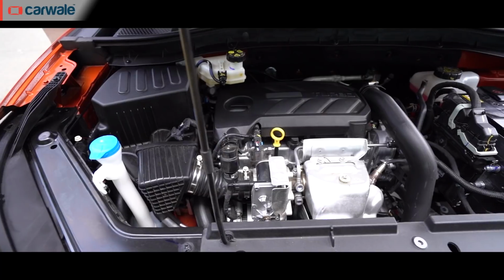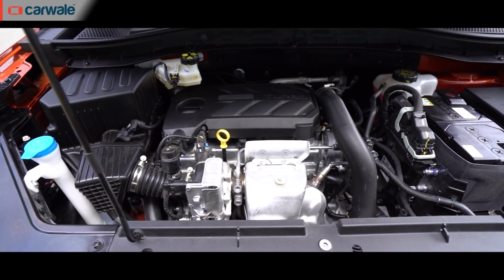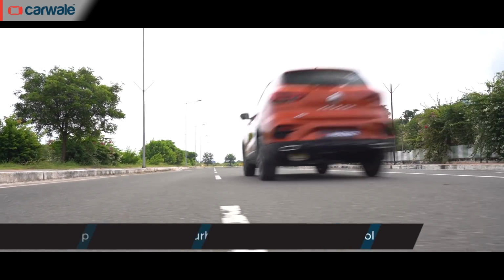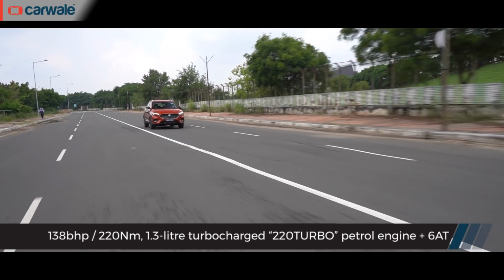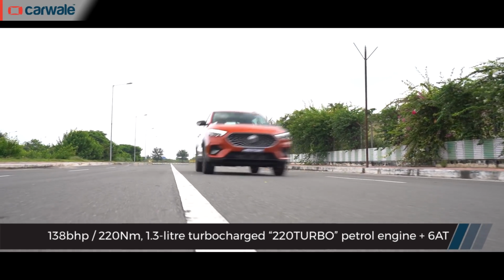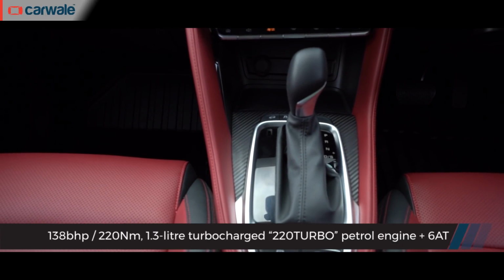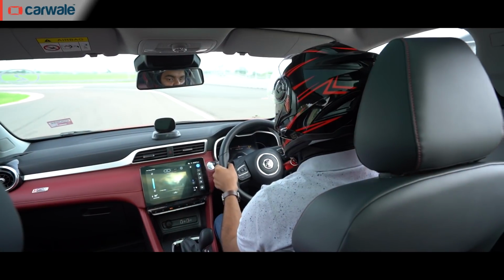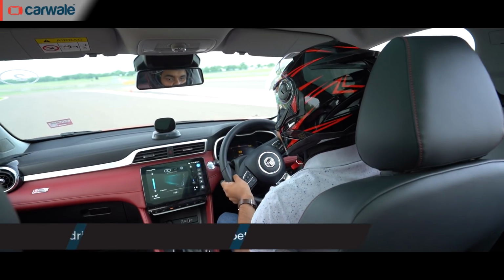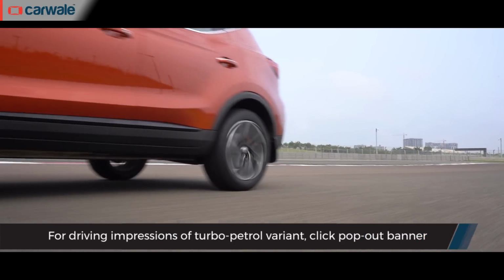The other engine is the all-new 1.3-litre turbo petrol which MG likes to call 220 Turbo. This is a 3-cylinder motor and puts out a healthy 138 bhp of power and 220 Nm of torque, and it is only available with a 6-speed torque converter automatic transmission. We drove the 220 Turbo at the BIC racetrack and found it to be refined and packing a punch. For a detailed review, please click on the link on the corner of your screen.